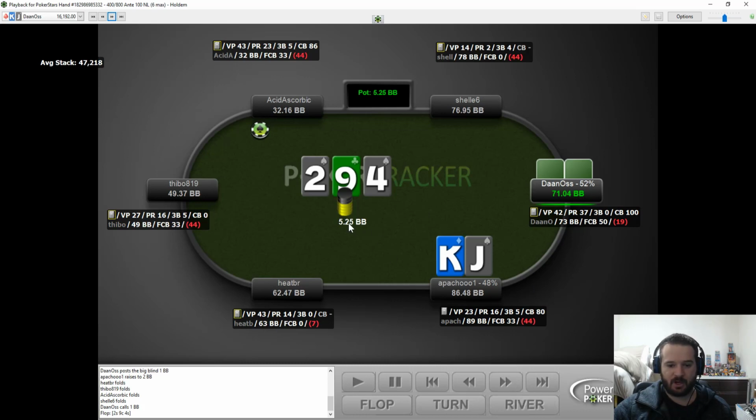But this is a board where we could probably just check back our whole range, and if it goes check on the turn, just start doing some delayed c-bets. Plan to defend a little bit aggressively on a lot of turns versus a bet from him, just because when we are checking back our whole range, we're going to be getting to the turn with a much stronger range in general.